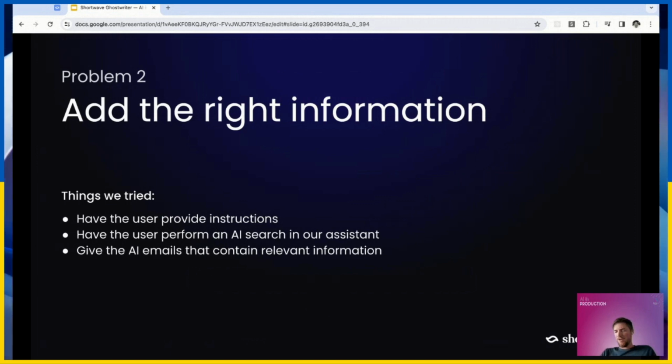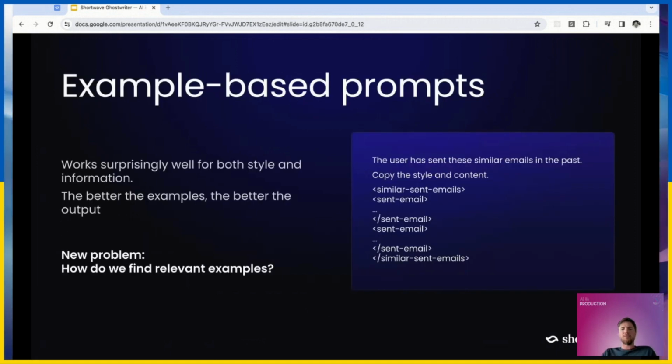And so we figured both of these problems have the same kind of solution, which is if you're able to find emails that both show how the user writes and contain relevant information, then it's able to produce emails that sound very much like you and include the right content. And so this is what we ended up doing. In our prompt to the LLM, we find a bunch of relevant emails, and we tell the LLM, copy the style, copy the content, and generate a reply based on that. So it turns into a new problem of how do we find the relevant examples? How do you find emails that are well suited for the current email you're writing?